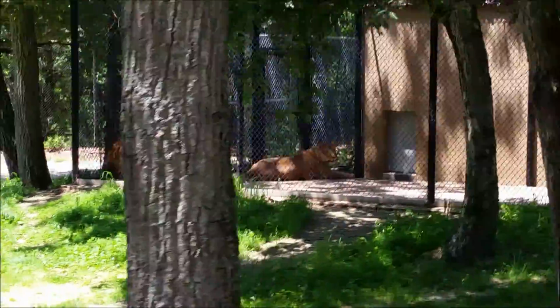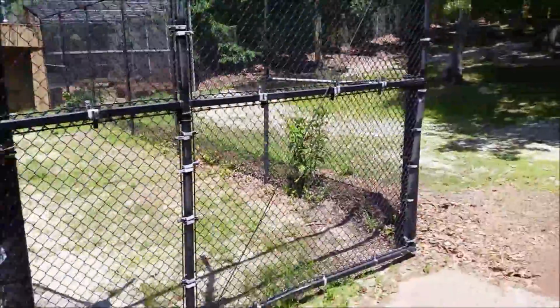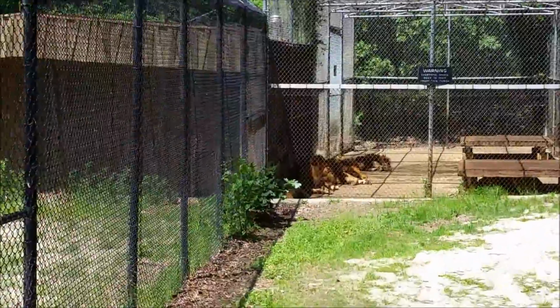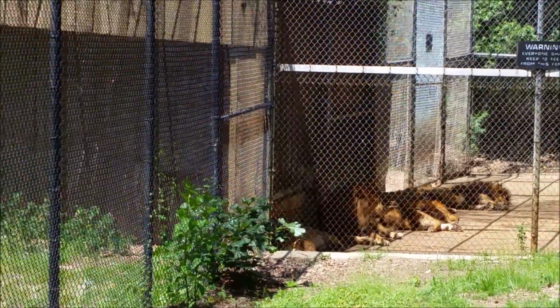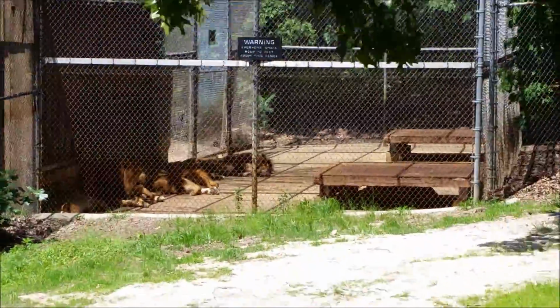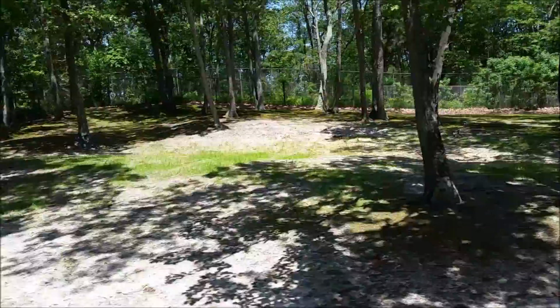The only cat that lives in a family group called a pride like this. They're very social. Yeah, lions are so lazy they'll spend about 21 hours a day just sleeping.